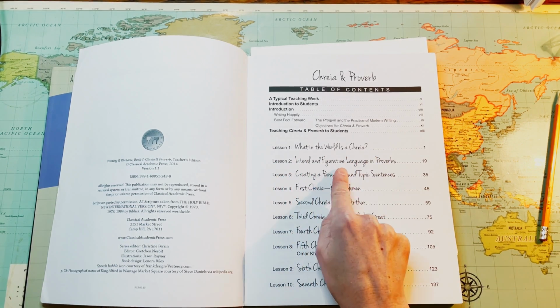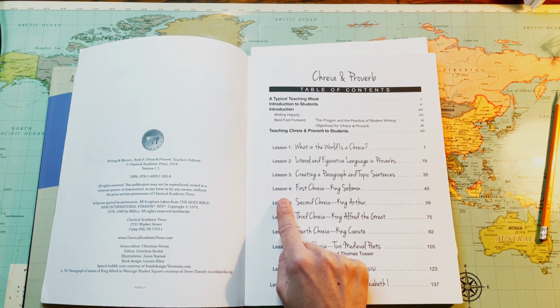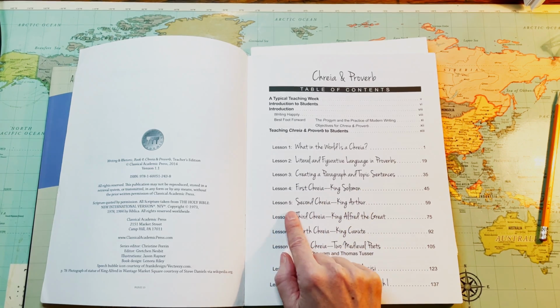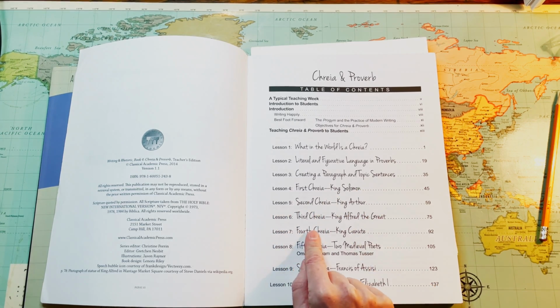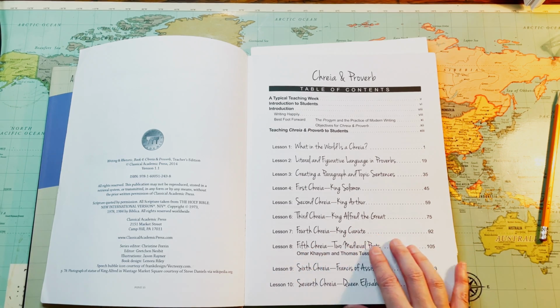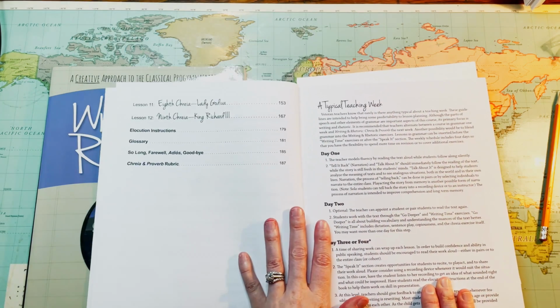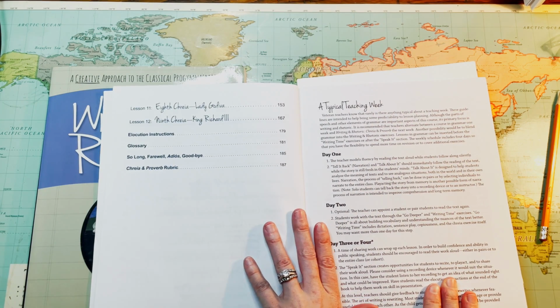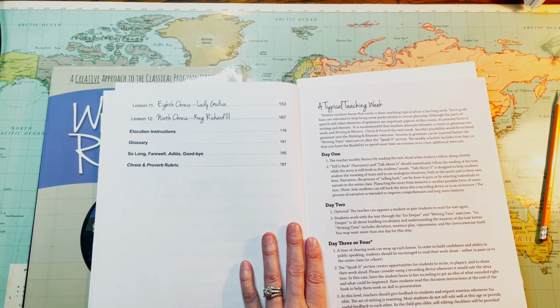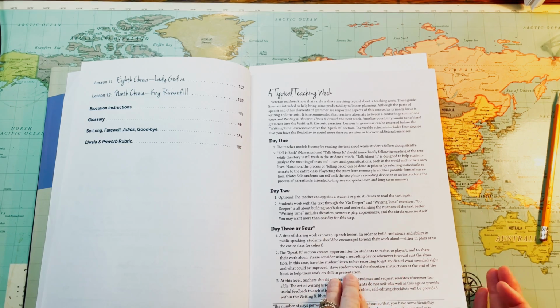Lesson 2, literal and figurative language in Proverbs. Lesson 3, creating a paragraph and topic sentences. Lesson 4, first crea, King Solomon. Lesson 5, second crea, King Arthur. The third one they go over is King Alfred the Great. The fourth is by King Canute. The fifth is by 2 medieval poets. The sixth is Francis of Assisi. 7th is Queen Elizabeth I. 11th is by Lady Godiva, and lesson 12 is King Richard III. So those are the model creas, the pieces of writing that you'll be going over.